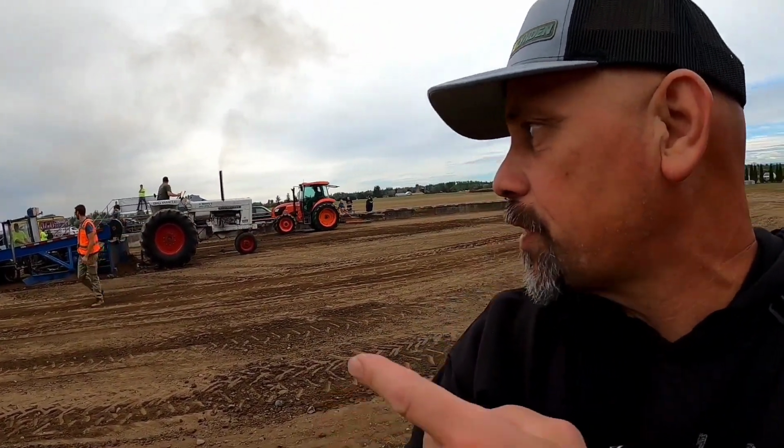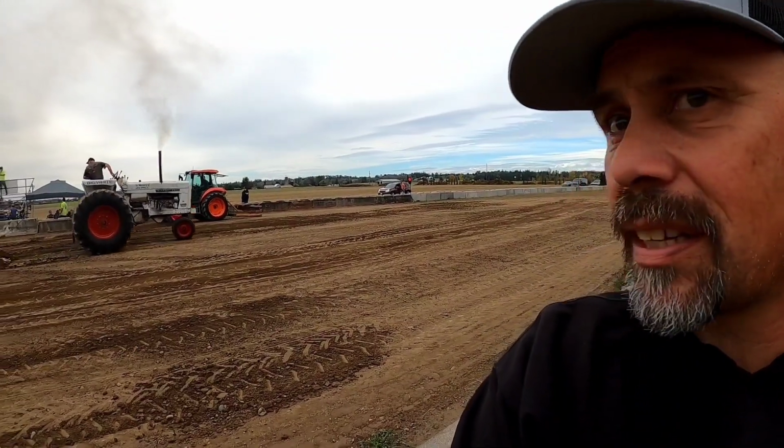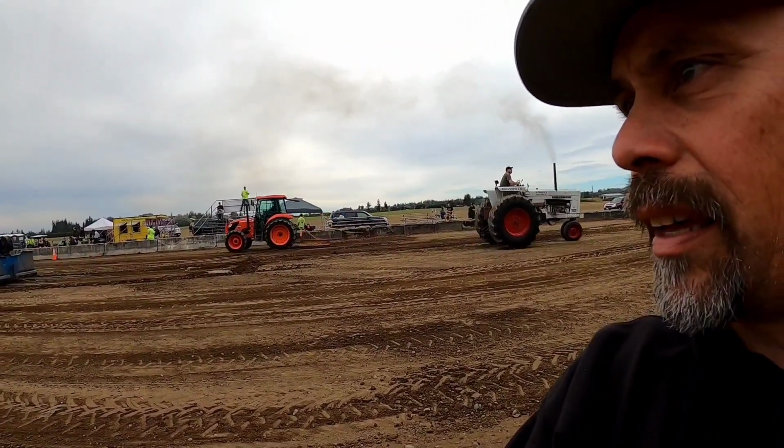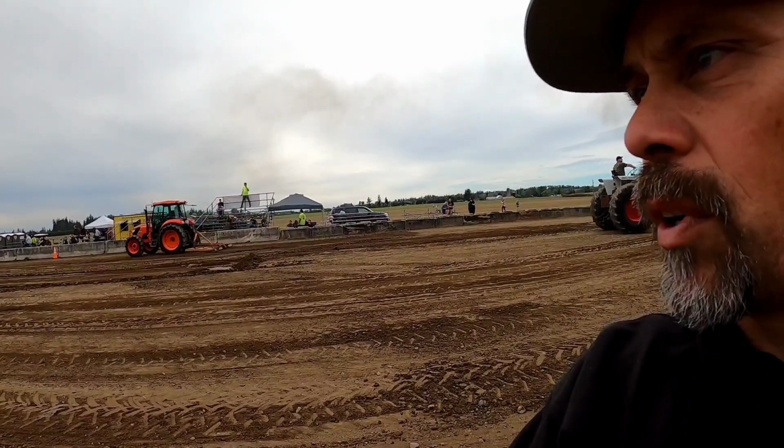So that D21 just won his class, 9,000 pound, 12 mile an hour over this International 856. I don't know, I think there might be one more.